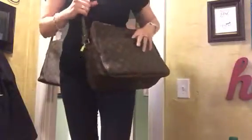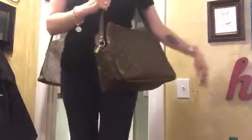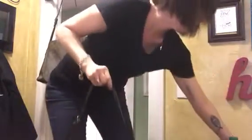This pocket in the back, I use it for my keys, and I usually have my phone in there, and then I also have my little chopstick. I keep that in there, and then recently I bought this little packet, and I have gum, and I can just throw it in the back, and it's fine.